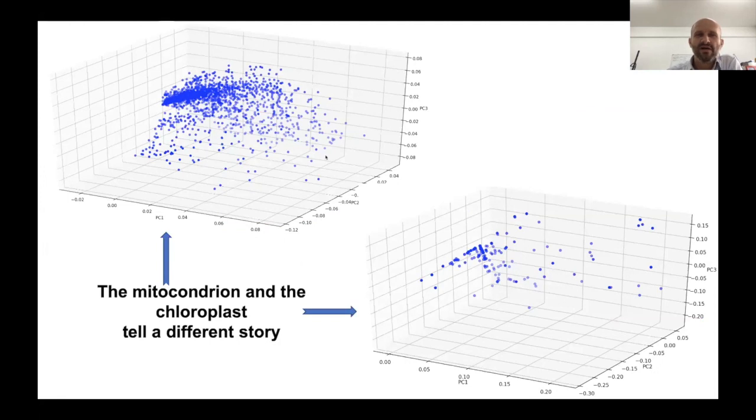Before I get to the take home message, I just want to show you the different story that the chloroplast and mitochondria are telling us. These are the same over 2000 inbred lines, looking at the mitochondrial genome and chloroplast. You can see that the diversity, at least in the chloroplast analysis, is quite low compared to the nucleus, although the mitochondria is roughly the same, but not the same shape of the cluster. What this is telling us is that the cytoplasm, which holds the nuclei, is not so diverse.